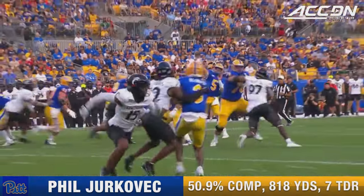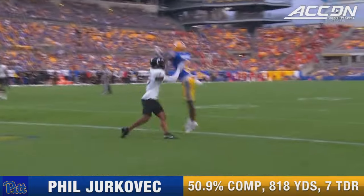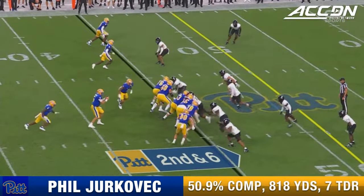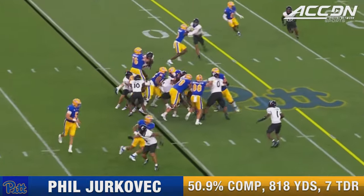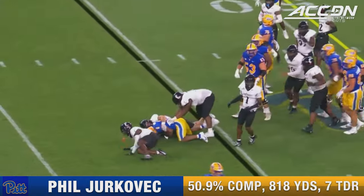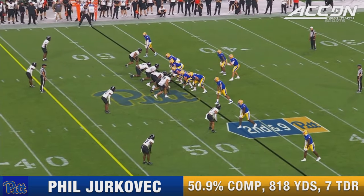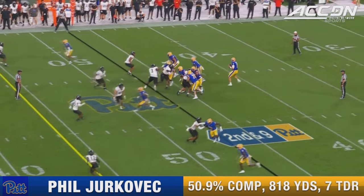Couple throws just too easy here on this one. First, it was way back, the first third down conversion for Pitt. Oh! Cincinnati drinking the tackling juice. And NC State, some unfinished business here in the Steel City.